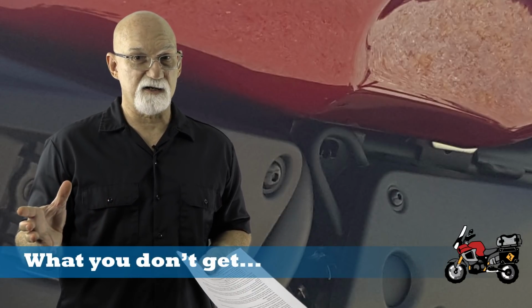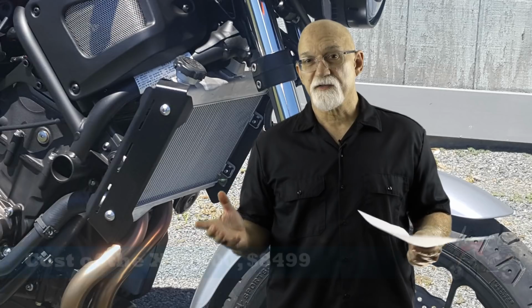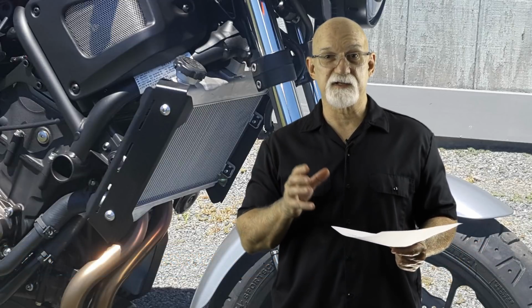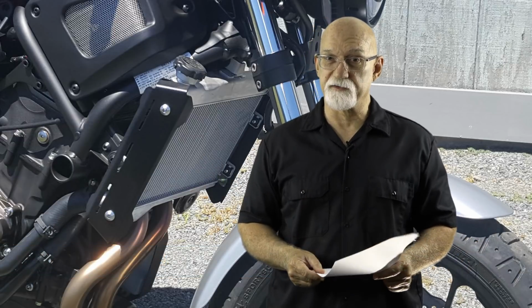What you don't get with the MT-07 or the XSR700, right, is traction control and driving modes, right? You get those features on the XSR900 or the MT-09, their bigger, larger siblings. The cost of the XSR700 is $8,499, whereas the cost of the MT-07 is $7,599. So you can save yourself $900 if you like the sportier version.